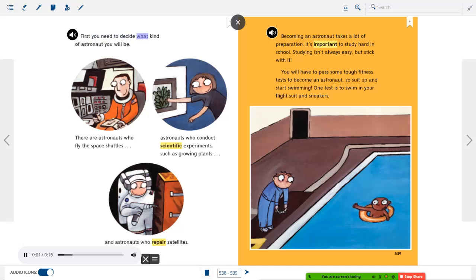First, you need to decide what kind of astronaut you will be. There are astronauts who fly the space shuttles, astronauts who conduct scientific experiments, such as growing plants, and astronauts who repair satellites.